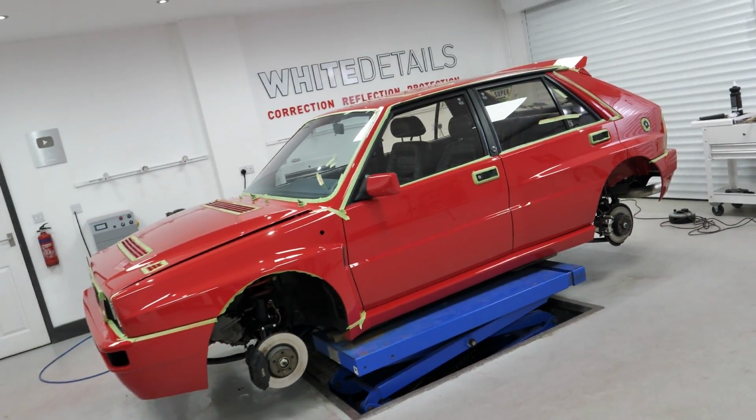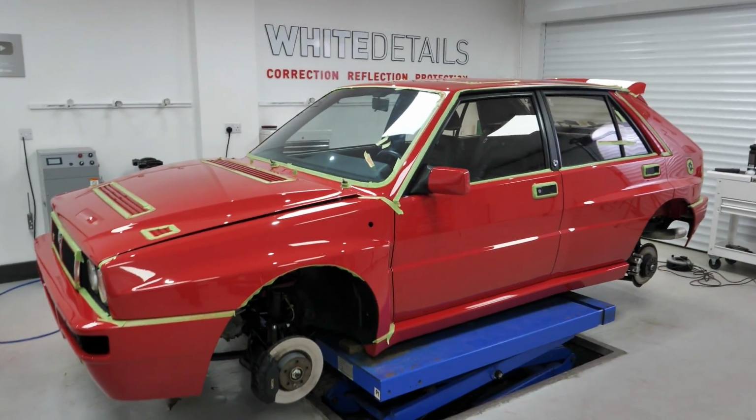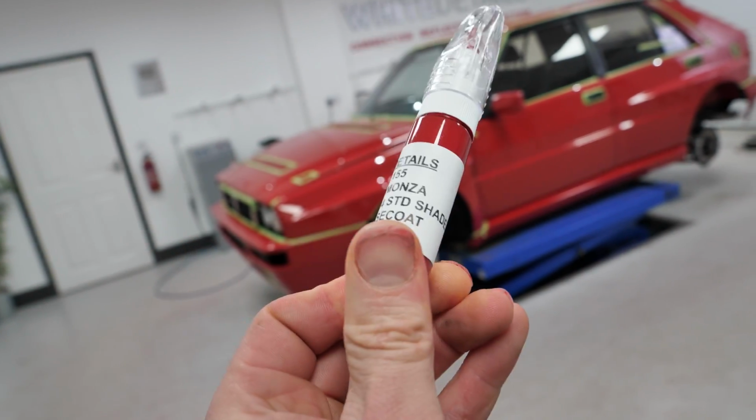So on the final push now to the end, get it refined, think about some sort of protection, get it dressed, get the toothpickery done, and then get the touch-ups sorted. Rosso Monza.